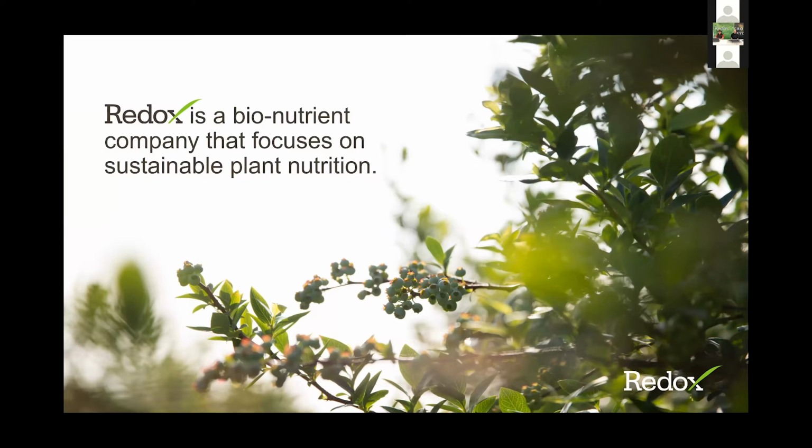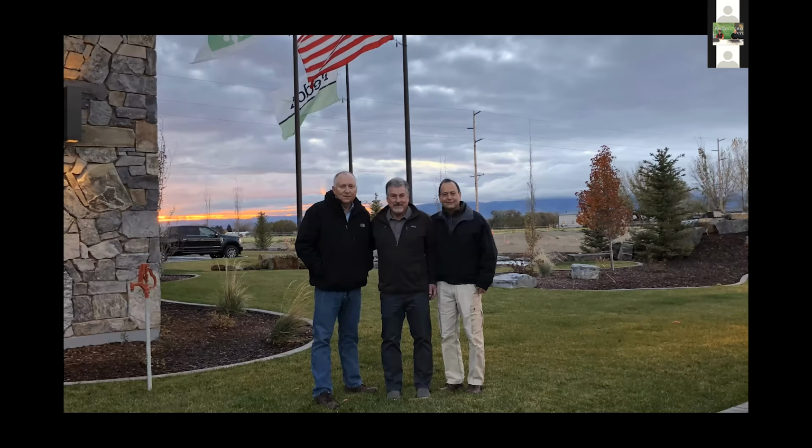We're a bionutrient company. We focus on sustainable plant nutrition. This is our 26th year in business. And this photo here shows the three principles of Redox. We're currently in our headquarters in Idaho, and this photo is taken outside. The third person in the picture is Alejandro Rodriguez, and from one standpoint of Redox, the three of us all bring diverse backgrounds to the business, which is really great, and we've worked together for many years.